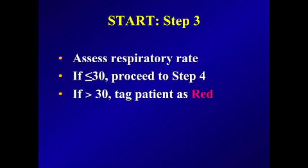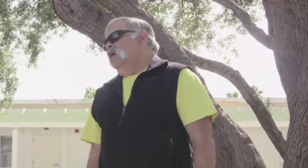Between 12 and 20, give or take, okay? If you were to count your respirations, between 12 and 20 is normal. And you could tell, that's over 30, okay? So something's going on.